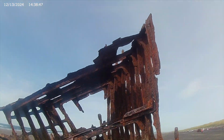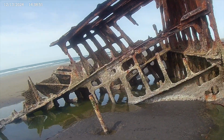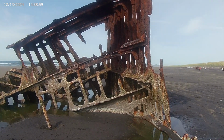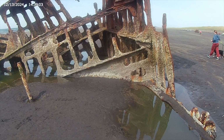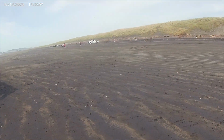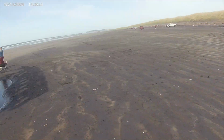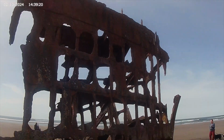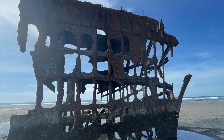I think they said there was 27. A couple of them were stowaways. There was no casualties. But the boat, this is what's left of it. It's a metal frame. It's been sitting here since 1906. It is within the state park, the Fort Stevens State Park, so it's part of the park system.